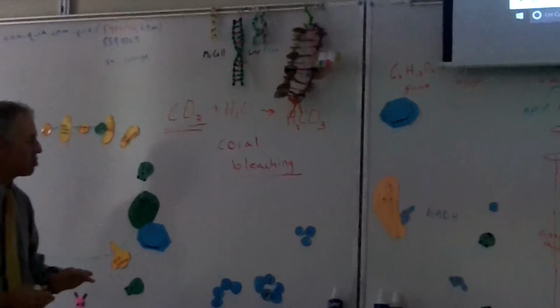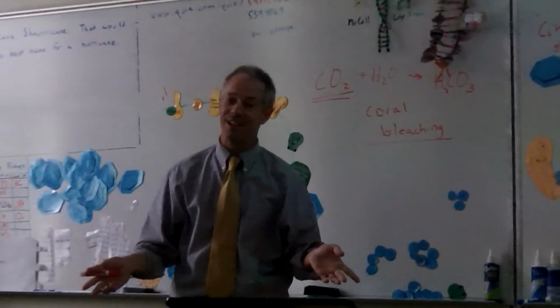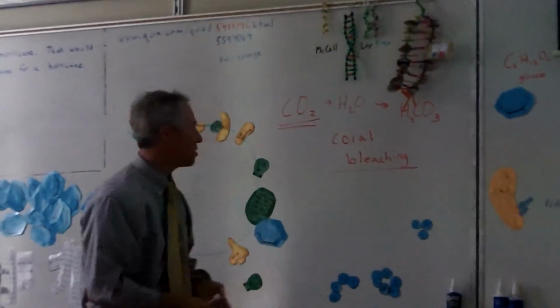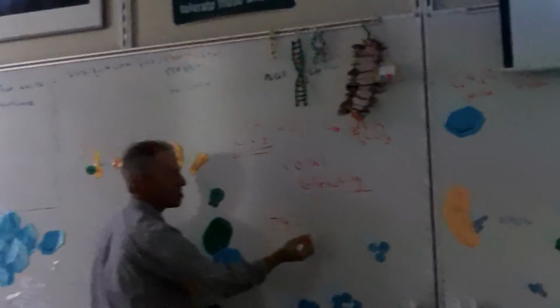And the corals are really sensitive to a pH change. The pH of the ocean, does anyone know what the pH of the ocean is? We studied that 2 chapters ago. 7.4. It's 7.4. And if that pH changes from 7.4, let's say it goes to 7.2, that's more acidic because of the acid rain. It goes from 7.4 to 7.2. That'll kill a lot of these coral.